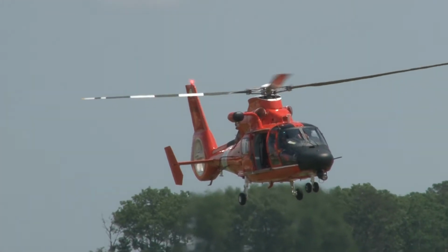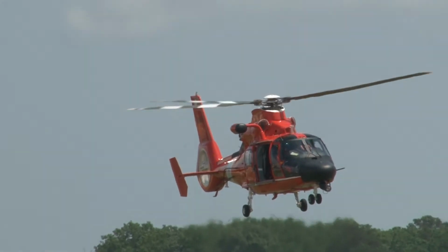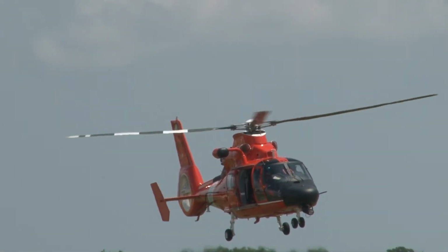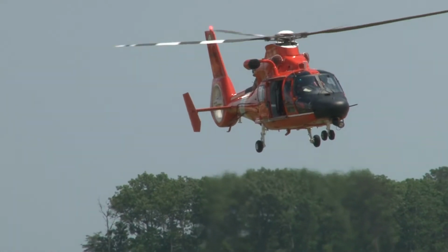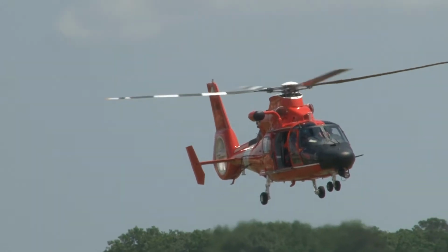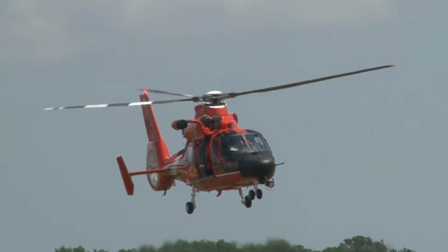Now, as the helicopter stabilizes in the hover, the pilot in command calls the hoist operator to prepare the rescue swimmer to be deployed to rescue a person in the water. This case is on the ground for us today. The Coast Guard conducts training every day to remain proficient in their hoisting operations. The Coast Guard is known throughout the world for proficiency in hoisting operations.